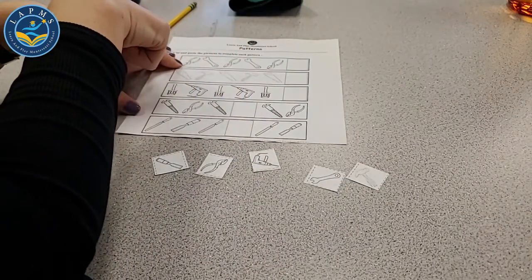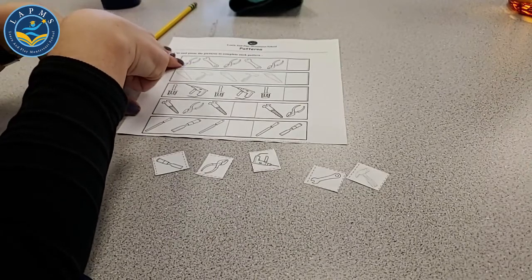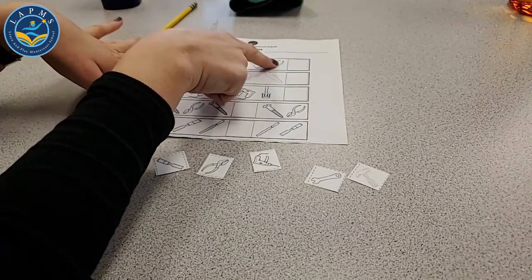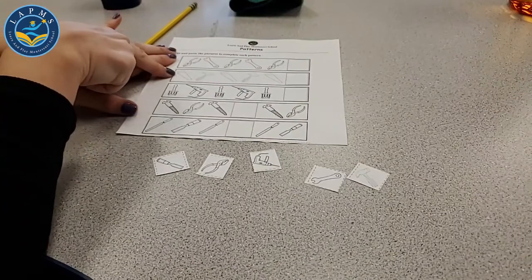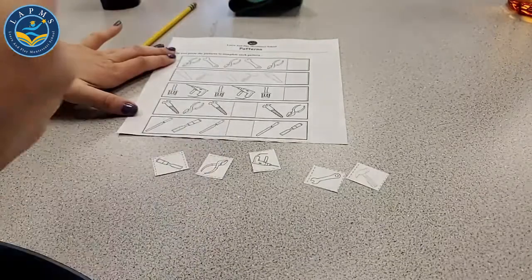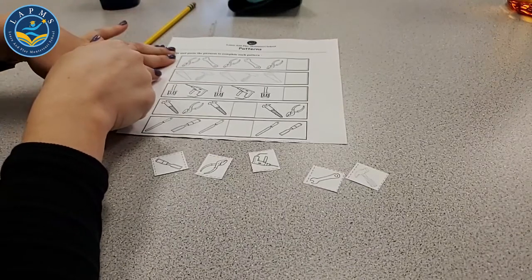Do you remember what these are called? Pliers. These are pliers and a wrench. Pliers, wrench, pliers. Something's coming next. And then this one is a saw. That's to cut, right? A saw. This is the way he saws the wood. Saws the wood. You remember that?